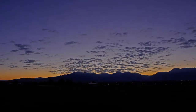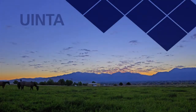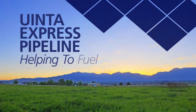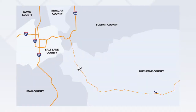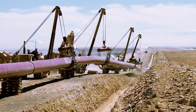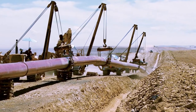To link Uinta Basin's waxy crude oil production with the Salt Lake area refineries, Uinta Express Pipeline Company, a subsidiary of Tesoro Refining and Marketing, is proposing to build the Uinta Express Pipeline. The proposed project will consist of an approximately 135-mile, 12-inch buried pipeline and ancillary facilities, such as pump stations and valves. It will be a common carrier pipeline, meaning that anyone can ship waxy crude product on it.